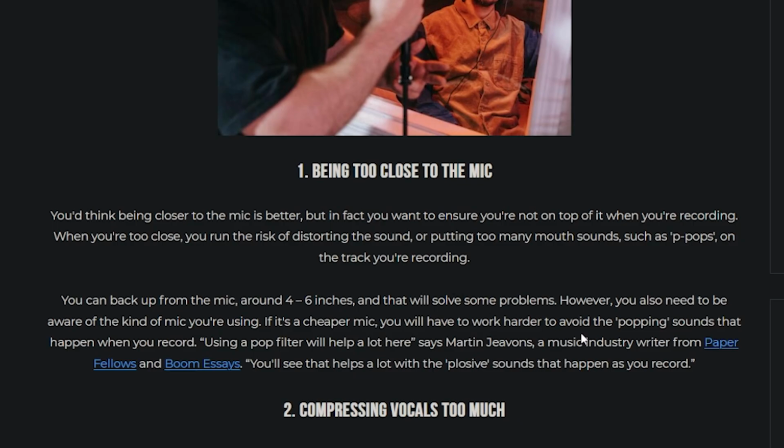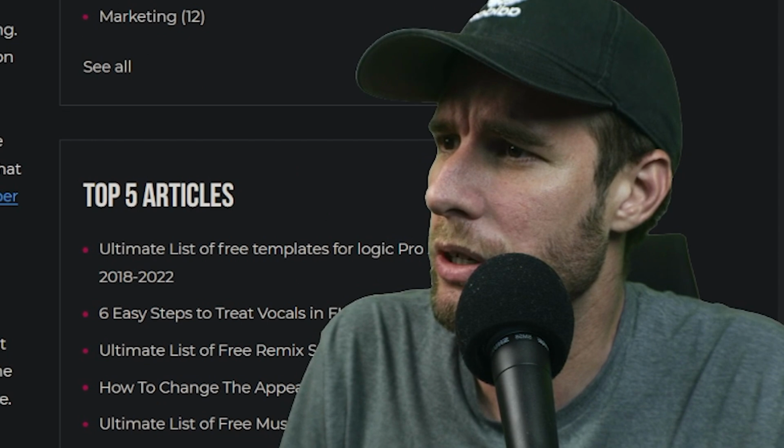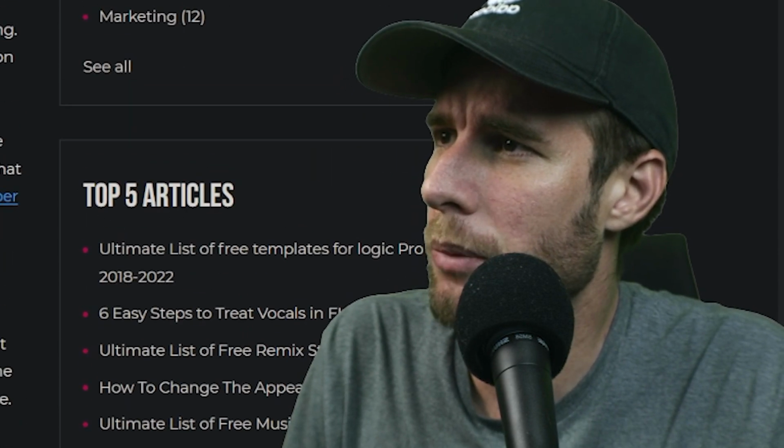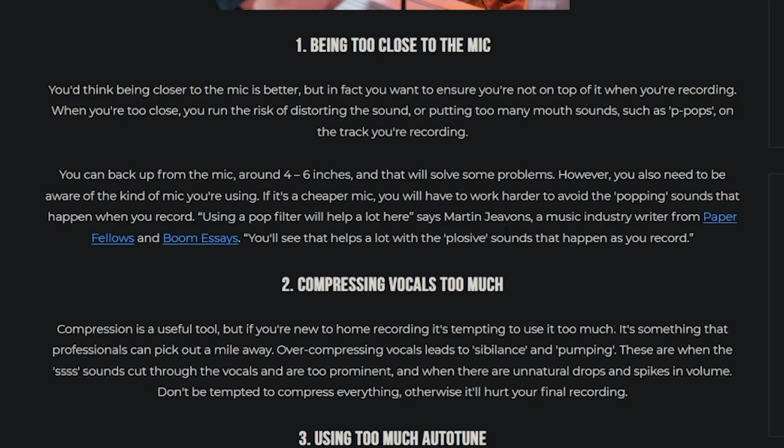"When you're too close, you run the risk of distorting the sound or putting too many mouth sounds such as pops on the track you're recording." While this is true, you can easily fix that with a pop filter, and it really depends what you're going for. You can get close to the mic if you want a closer up sound, you know? I don't know, if you get too close though, you sound like this. "Using a pop filter will help a lot here."